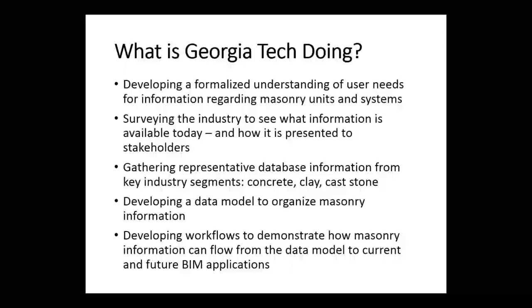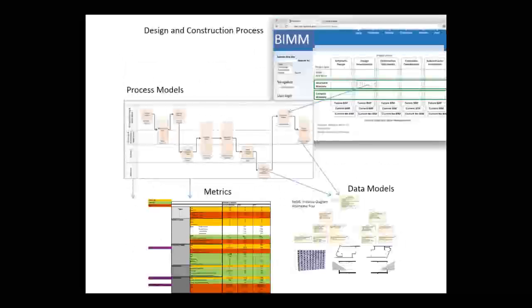And we're developing workflows, and I think Jeff did a great job of talking about building information modeling workflows, and I want to talk about that more in just a minute. So if we look at our process at Georgia Tech, we're looking at the design and construction process as a whole, and then we're developing process models whereby we are capturing who needs to know what at what part in a given process in construction.